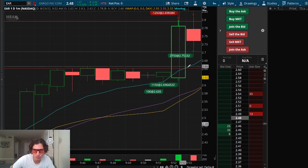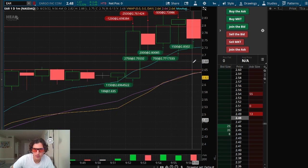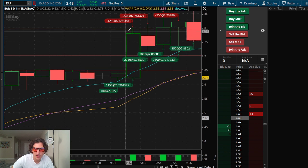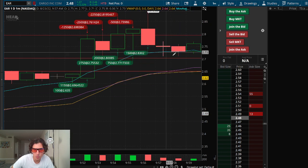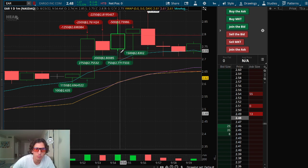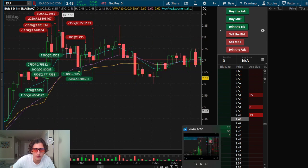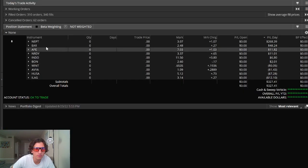And then as it was pushing through the high, I added. But this one was crazy because it broke out and then it sold all the way back down to 61, kind of shaking me out, and then starts ripping again. I'm getting back in at the high, it pulls back to 75, sell at 76. Quite erratic price action on Ear as well. Not the cleanest, but I was still able to get small green on it. The big trade, I guess, was the breakthrough, this flat top here. Yeah, so that was Ear.